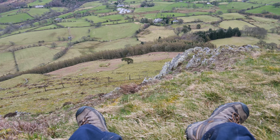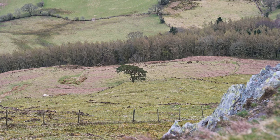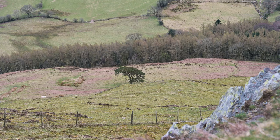Scots pine on the front of this fell that I might venture down to if it's not too steep. I think that could work really well if conditions stay as they are, which is pretty overcast. I can see that one being quite a good black and white, but I'll have to do a little bit of investigation to see if I can get down there safely. But yeah, just for the time being, taking in these views and just enjoying a little bit of a relax.